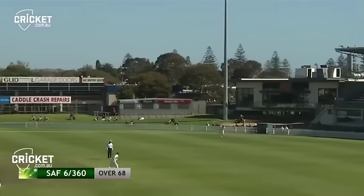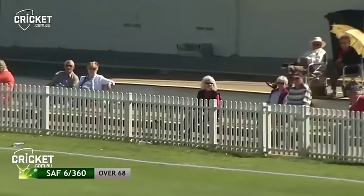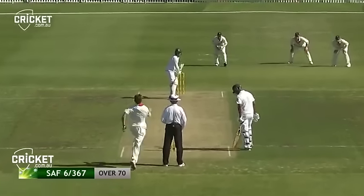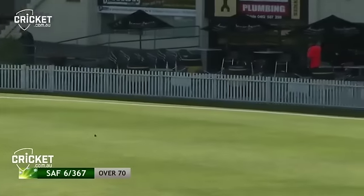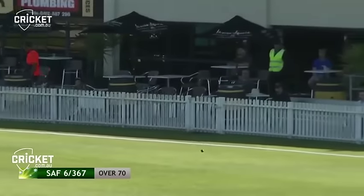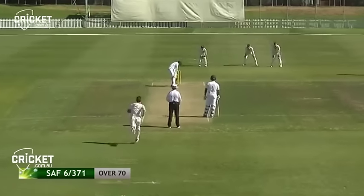He smashes that through square leg, and now Blander's in on the action. That's 4 more. He moves to 15. Over the wicket to left-hander De Kock, who smashes it through backward point, and that's going to go out to the boundary for 4. So another boundary. There's been plenty of boundaries hit today. De Kock moves to 54.